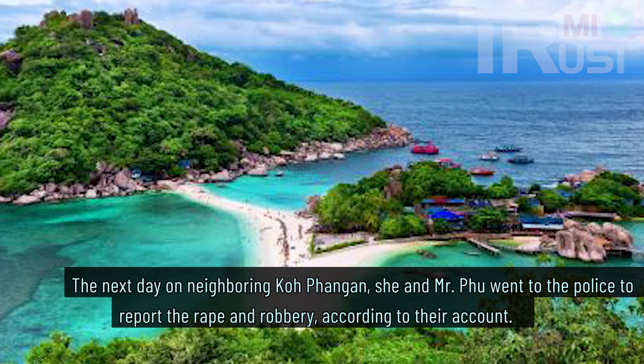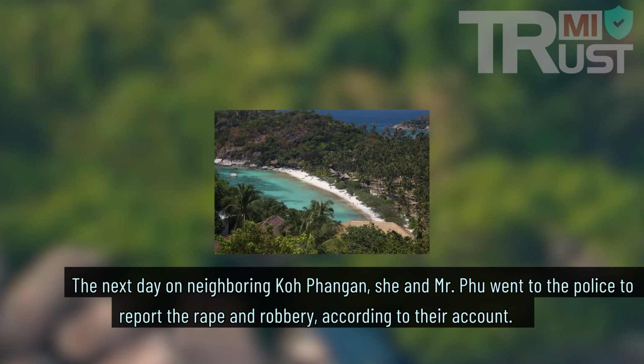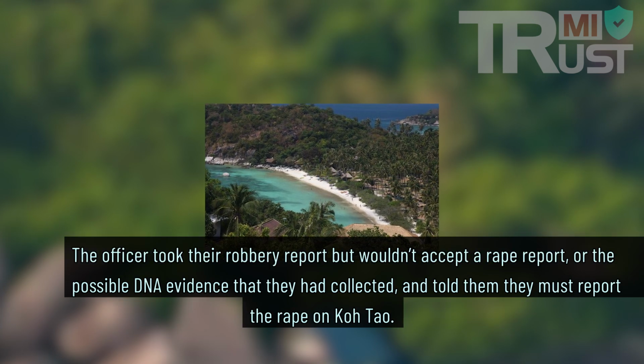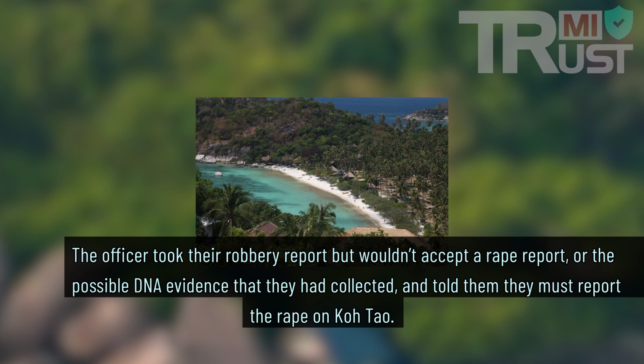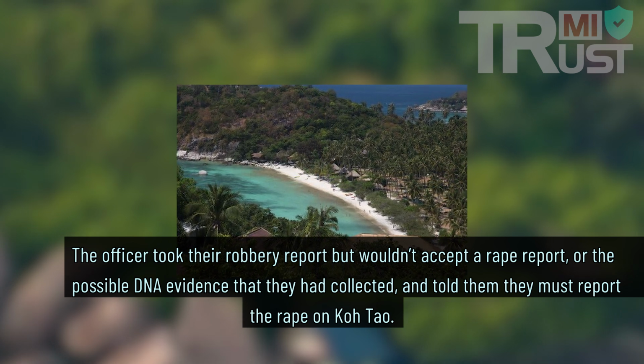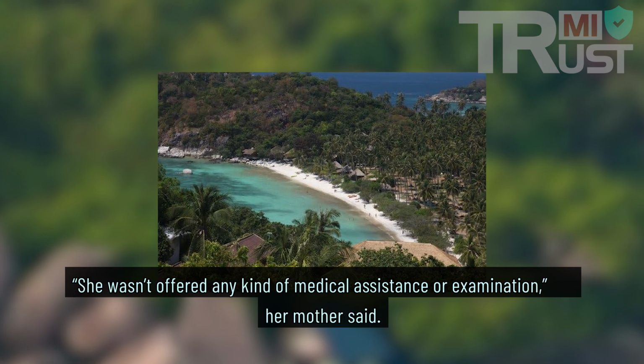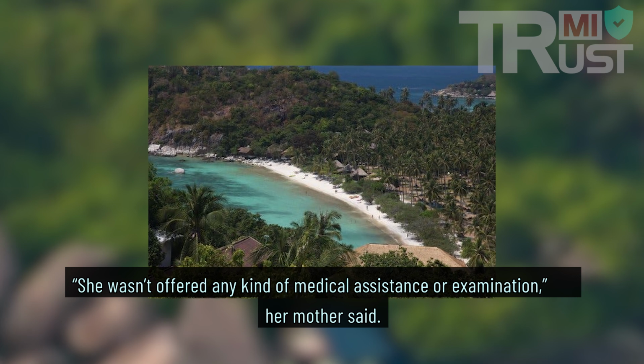The next day on neighboring Koh Phangan, she and Mr. Fu went to the police to report the rape and robbery, according to their account. The officer took their robbery report but wouldn't accept a rape report or the possible DNA evidence that they had collected and told them they must report the rape on Koh Tao. She wasn't offered any kind of medical assistance or examination, her mother said.